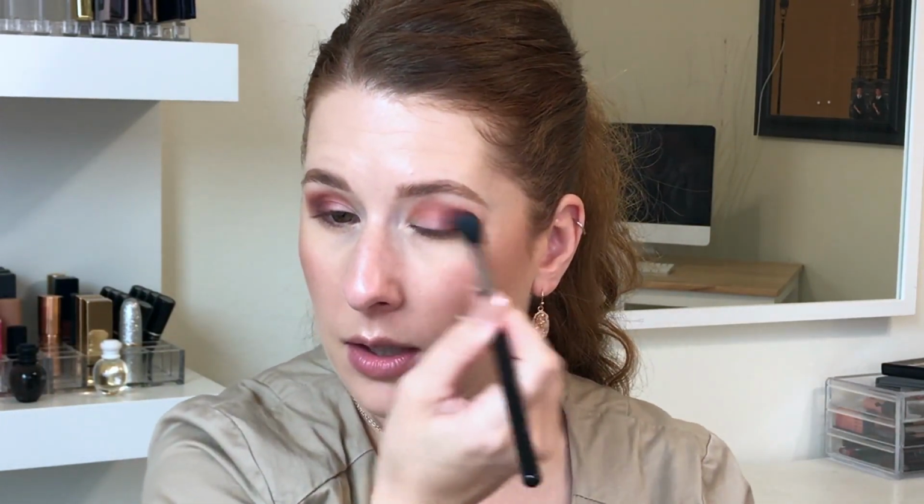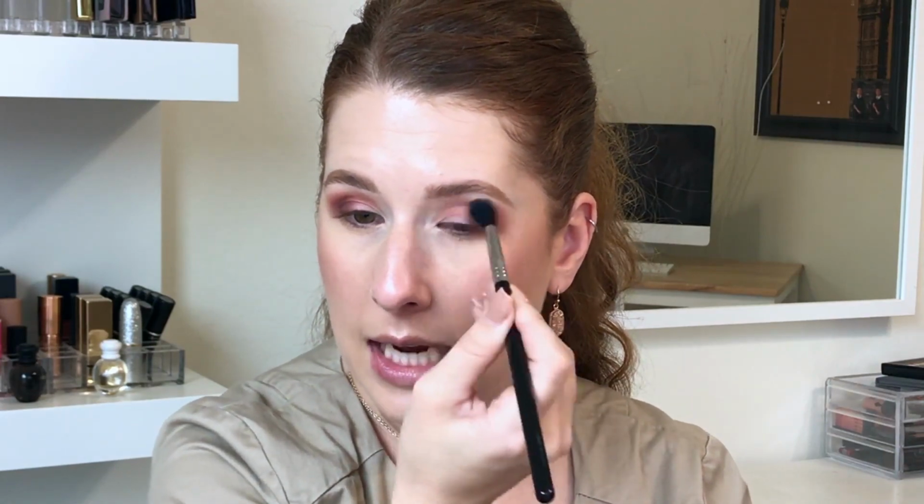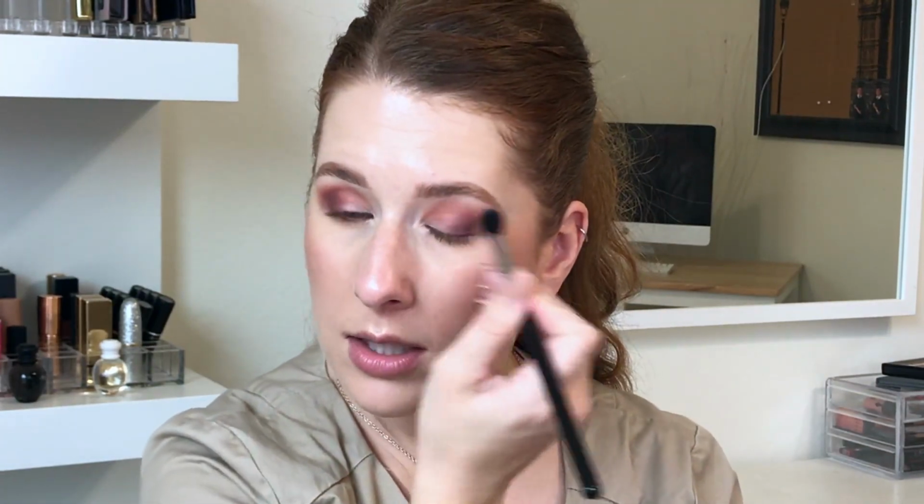So I definitely want to blend out what I got going on here. So I'm going to take a little bit more of Silk Cream, and this is just on my fluffy E40 tapered blending brush. And I'm going to use that just to kind of blend and diffuse the outer edges of my eyeshadow. That way it just looks like a nice blended eye look. I don't really want any harsh lines going on there, and this look is pretty orange, pretty red, but as long as I blend everything out, I think it'll look okay.